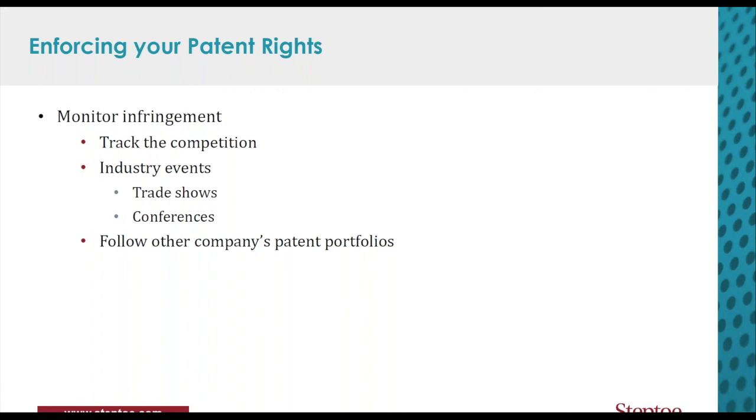So you can make sure that as you're developing your product, as Lee talked about with design arounds, that you design it in such a way that you don't necessarily step into somebody else's patent rights. You can also follow other companies' patent portfolios. If there's this particular company that you're really concerned about, that may be one way of making sure that you don't end up infringing one of their patents. And also figuring out if there's a way to enforce your rights. And again, this is just a very quick high-level overview, but we'll talk more about how you apply for a patent and how you enforce your patents once you have them in the next session.